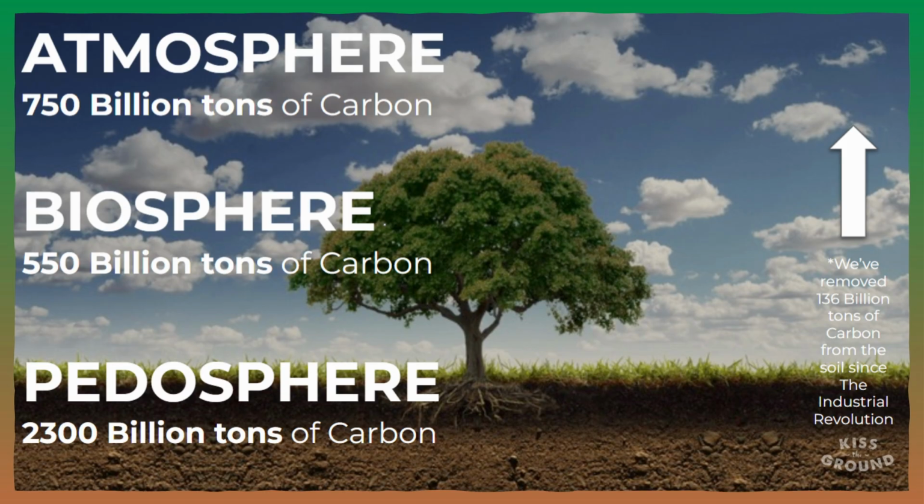Another reason to care, everyone's been talking about carbon. There's a lot of it in the atmosphere, but there's a heck of a lot more of it in the soil. And the more we till and the more we take away from the soil, we put it into the atmosphere, and that's what's causing some of the problems in the climate that we have today. But we have the ability to put that back into the soil using sustainable and regenerative ag practices.